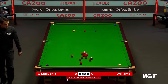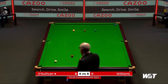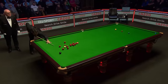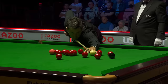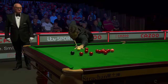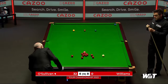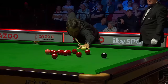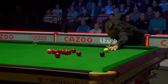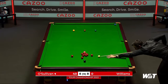1. Play with a bit of check side to hold for this red that's below the black. 8. 9. 17, 24, 25, 32, 33. Oh, 5 reds, 5 blacks. Not sure whether I'd be playing for the black from this red.